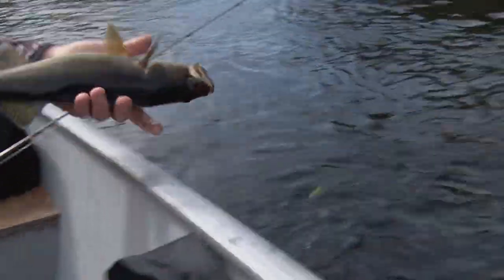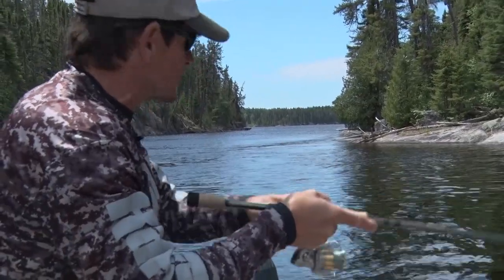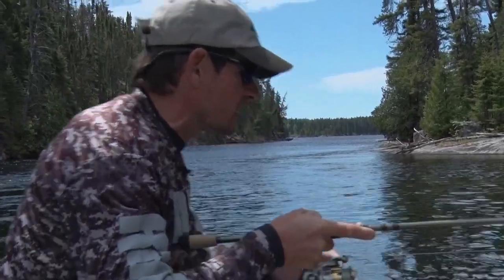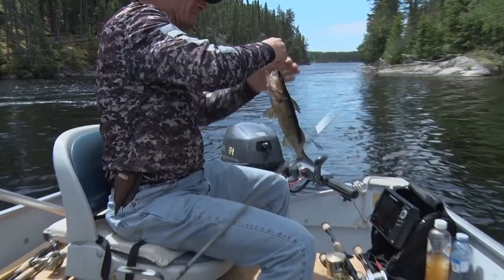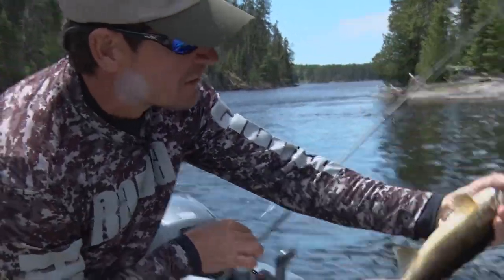Nice walleye. Getting them virtually every cast in this spot. Here's another nice one digging. You've heard stories of Ontario walleye fishing where you just pound on them and get hundreds of fish in a trip. This is one of those spots. Another solid fish here. So fun catching them one after another.